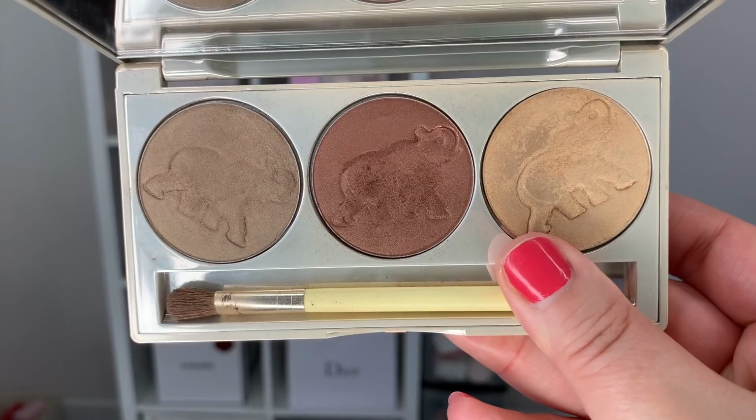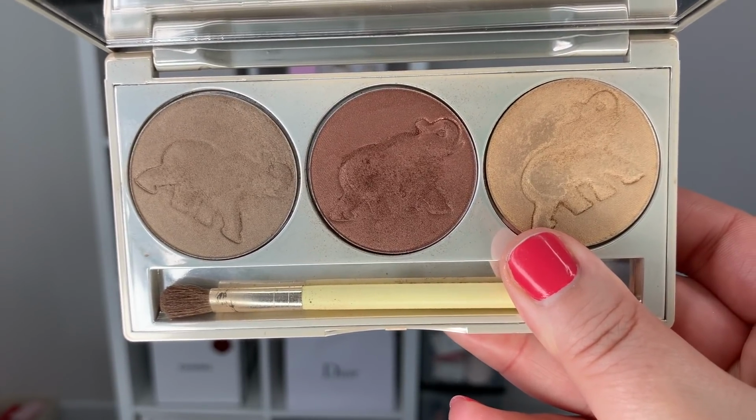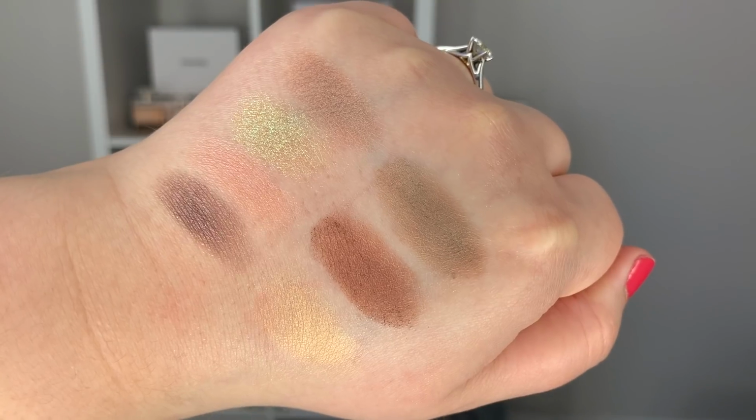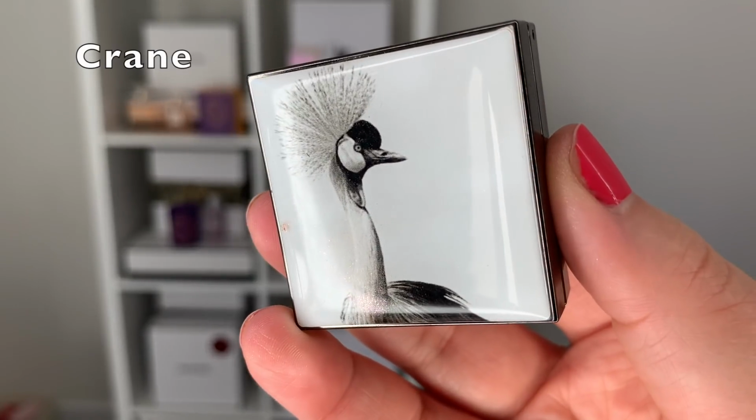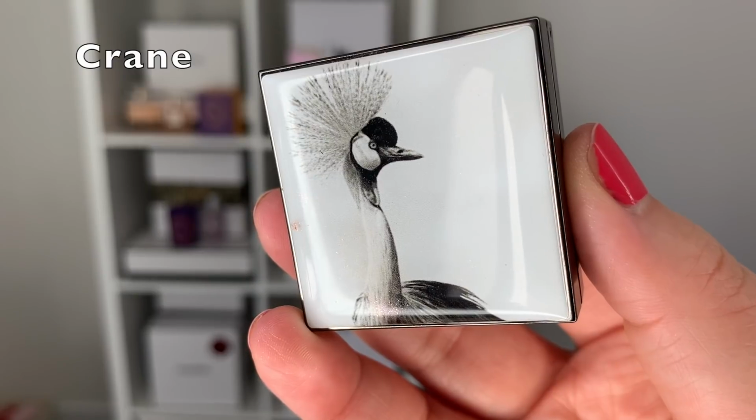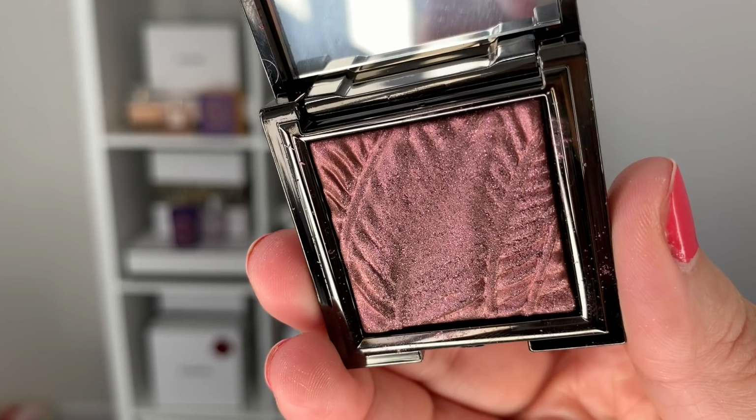Formula-wise, they remind me of the Safari Trio. Not necessarily in color whatsoever, but just the texture. It gives me this soft satin finish, which this reminds me of right here. I think this beautiful pearlescent chrome color here reminds me closest, vaguely, to the luminescent eye shades. These ones are just so blinding and kind of give a metallic finish.